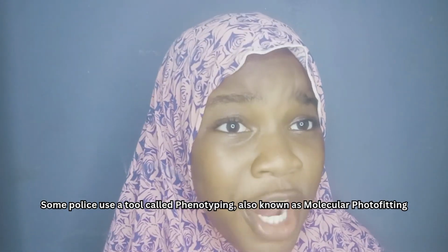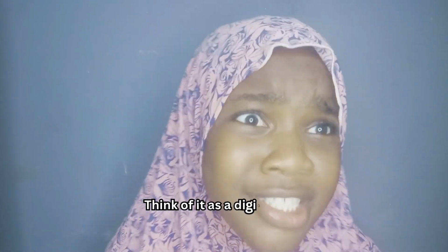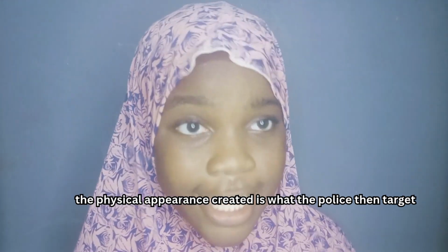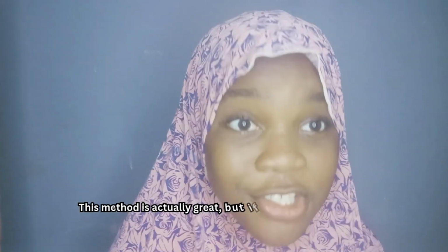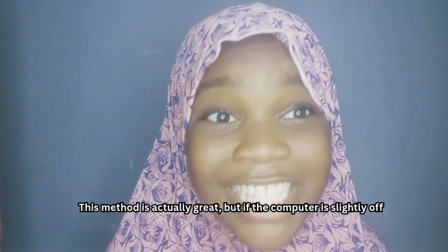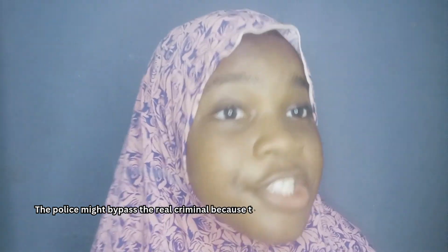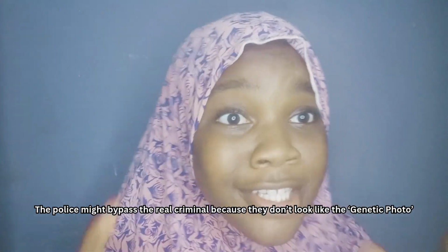Some police use a tool called phenotyping, also known as molecular photo fitting. Think of it as a digital illustrator. The computer looks at the DNA and says, this person likely has dimples, freckles, green eyes, and blonde hair. The physical appearance created is what the police then target. This method is actually great, but if the computer is slightly off, or probably the suspect dyed their hair or had plastic surgery, the police might bypass the real criminal because they don't look like the genetic profile.